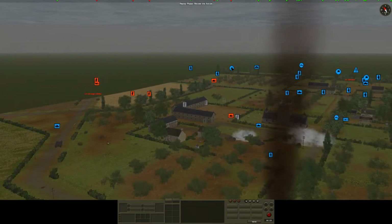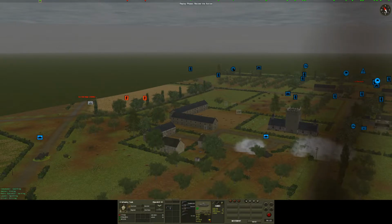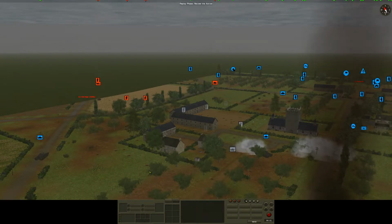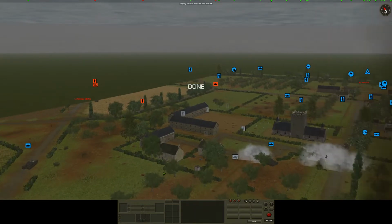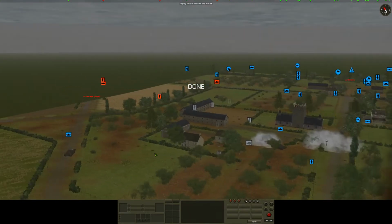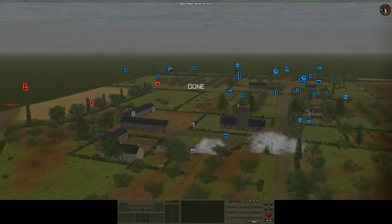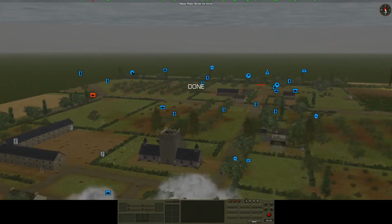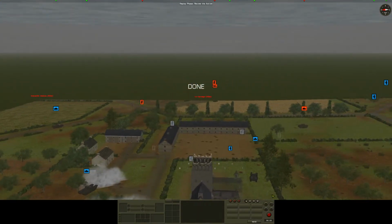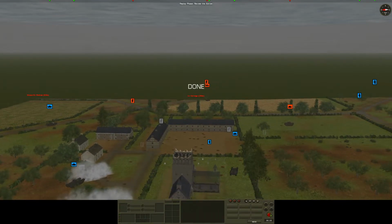Okay, that's good. This should be the end of the half track. Come on. No? No. Time is now starting to get against us. Let's pop smoke again. Goodness sake. Right.